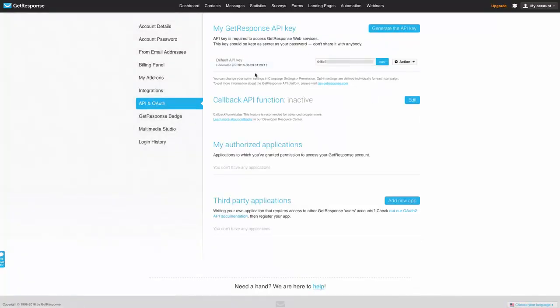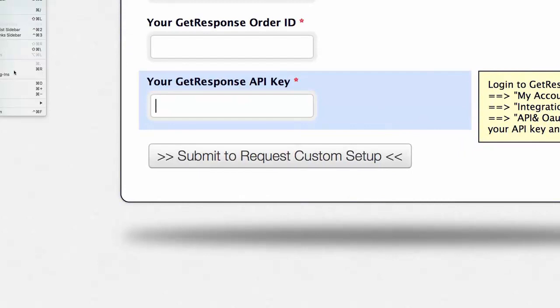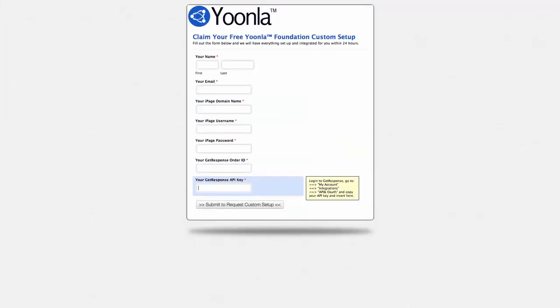And then here, because I've got already an established account, you will have a new GetResponse account to link to your yoonla Foundation system. So you'll have to click on the blue button that says Generate the API key. That will generate a key, a string of letters and numbers, and you will copy that complete API key, go back to the custom setup claim form and simply paste that API key in there. Then we click on submit to request the custom claim, and once that's submitted, that's it.